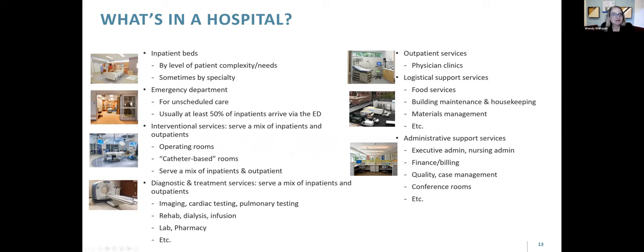This is, again, for the 101 folks, the typical things that you're working on in terms of a design: there are inpatient beds, there's an emergency department, there are interventional services like operating rooms and things that are like operating rooms, but you're not opening the people up. Instead, you're using a catheter like a straw to look inside people's veins. There's a mix of what we call diagnostic and treatment services like testing and rehab and dialysis and imaging and lab. There are often outpatient services or physician clinics in a hospital or near a hospital.